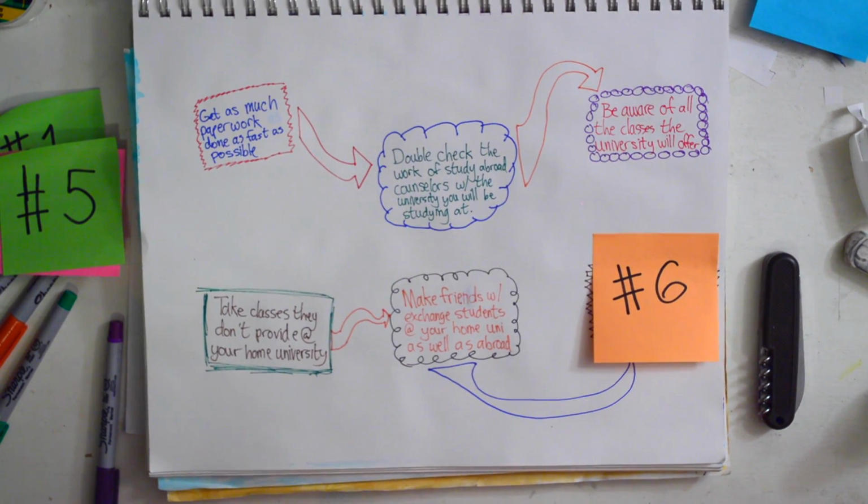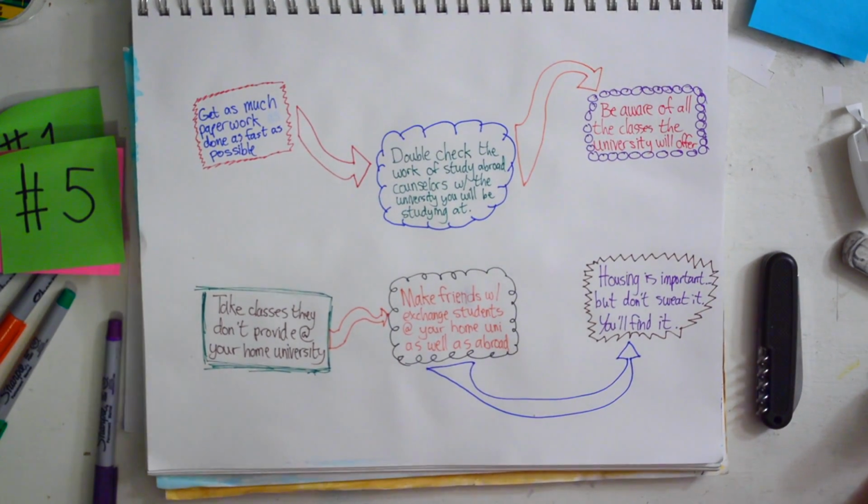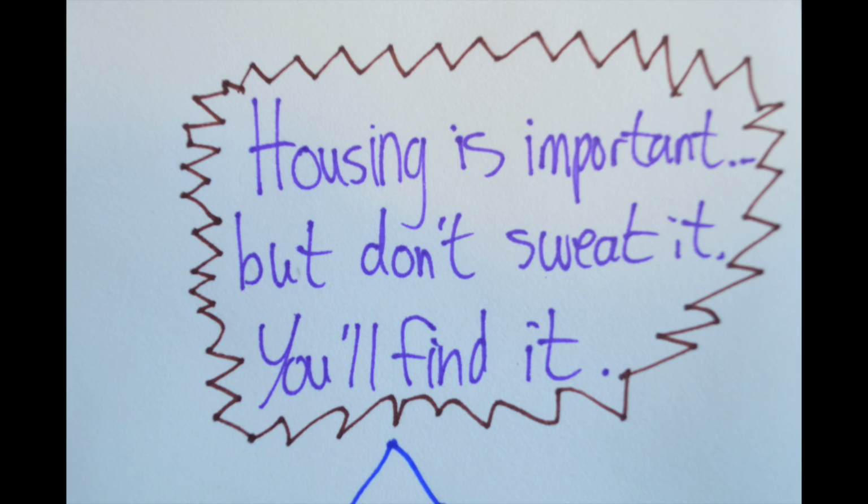And last but definitely not least, housing is a big issue, but you don't have to sweat it. You're gonna find it. For me personally, I didn't have housing until literally 10 days before my planned flight, so it's not that big of a deal. And also explore your options.